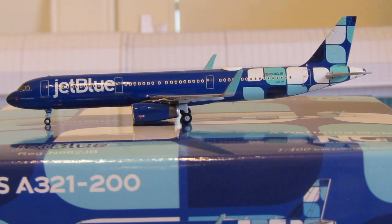But anyway, so some info on this one. An Airbus A321-200 delivered to JetBlue August of 2017. So this is not a brand new airplane. It's just a brand new paint job on a plane they already had. It's configured inside with 16 Mint seats and 143 economy seats. And I don't think they have economy plus where there's more leg room, because they've got a pretty good amount of leg room just in their regular economy.